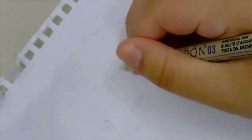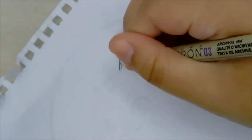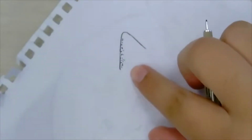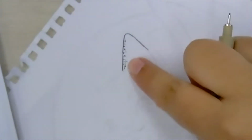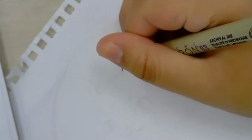If I go in with my black pen and outline her ear, actually, I don't really like this so much as the small one. It's more grainy here than compared to what I just did right here. So finer pens give you more control. Yeah, they do. The thicker one, the less control I have.